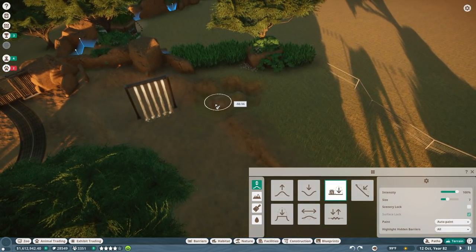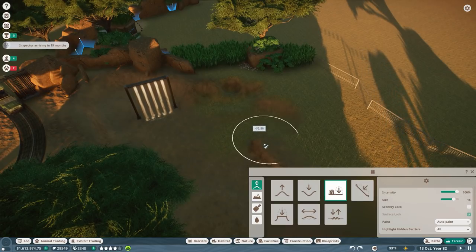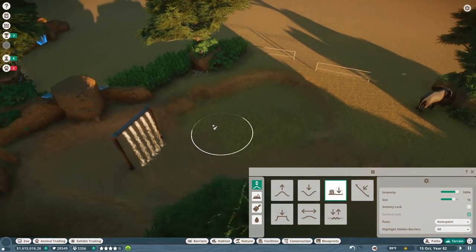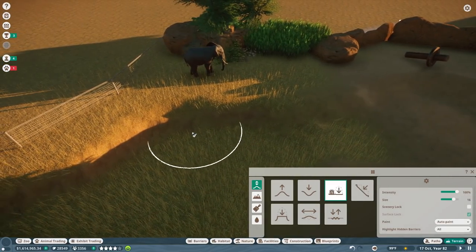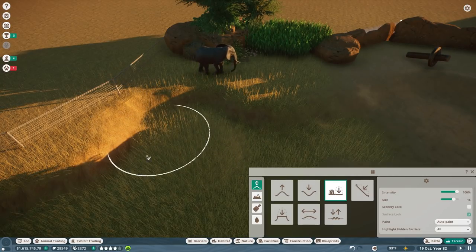And then we're gonna come over here, make this really big. And we're gonna give him a gorgeous, huge waterway that he can come into. And I also want to put like maybe a mid-level, come on. There we go.